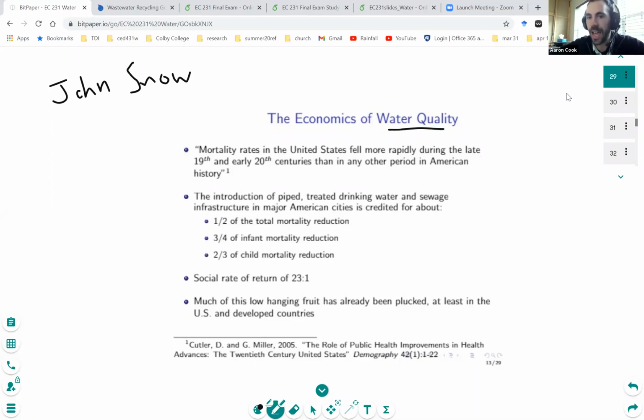And this allowed for the most rapid decline in mortality rates, perhaps in the history of the planet. This was one of the primary factors that allowed people to start living longer, starting in the mid 1800s. So the introduction of piped treated drinking water and sewage infrastructure.